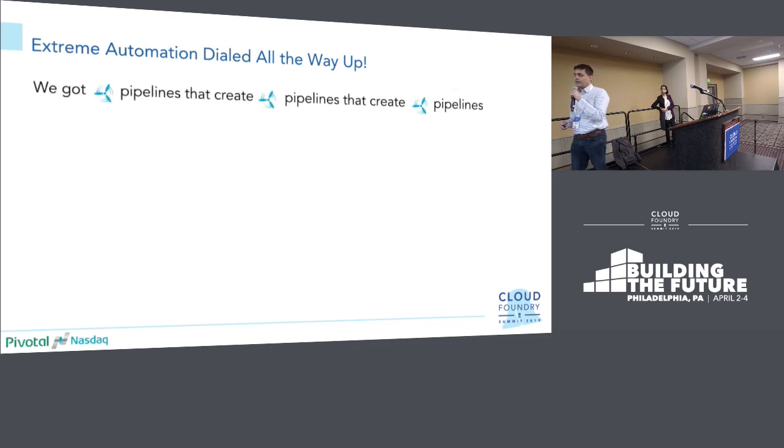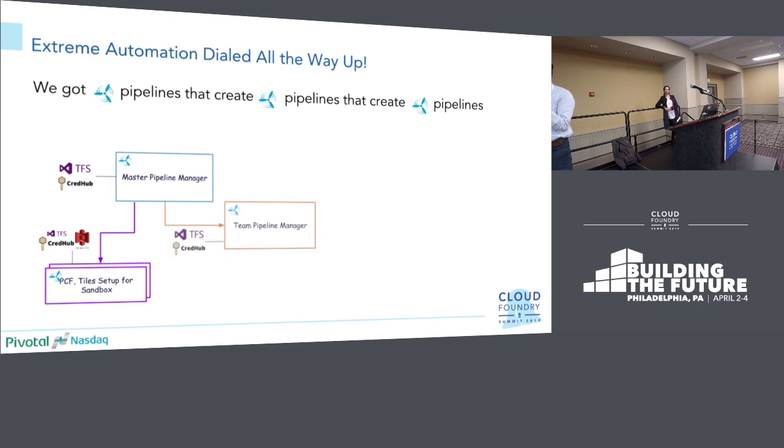So what kind of automation do we have? We have pipelines that create other pipelines that create other pipelines. Why do we have that? Because we have something called the Master Pipeline Manager, which is at the root of all the pipelines. This Master Pipeline Manager is nothing but a Concourse pipeline, but it is called a Pipeline Manager because it creates other pipelines. It creates two kinds of pipelines.